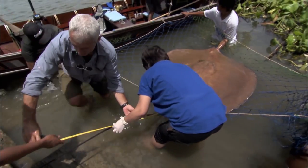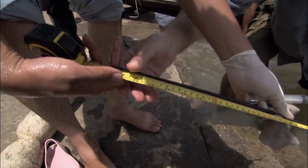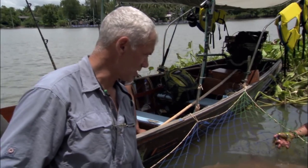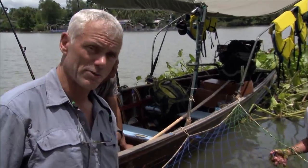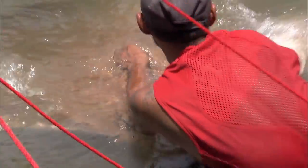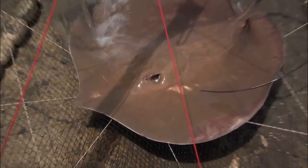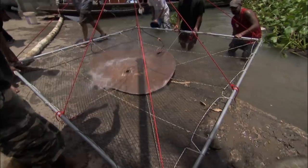The entire team is on hand to help measure and weigh the fish. So this one's about 4.5 foot across. It's not particularly big as they go, but it is very big for a male. Its sex explains why this one came up so fast. Astonishingly, females can be up to 8 times bigger than this full-grown male.